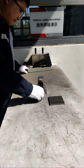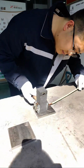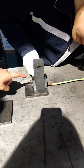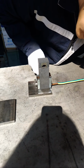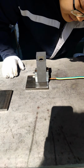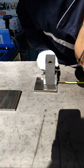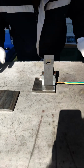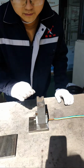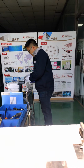Okay, we have already finished the preheating job. Now we are placing the mold onto the surface. And you could see this part is golden, it's yellow color, right? That's our magnet, because it will make the mold fully attached to the surface of the flat steel bar. Okay, after you place it very well, now it's time to pour our exothermic welding powder.